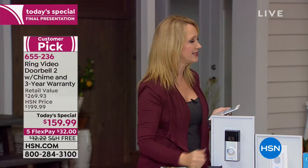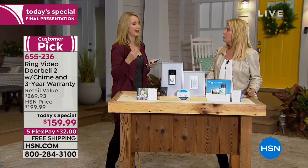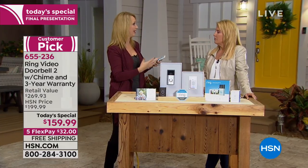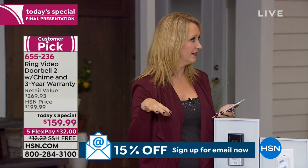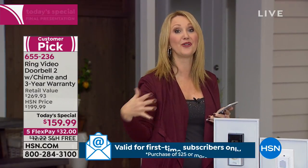Right. Think about the other security systems. So typically you have to sign a contract. It's about 3 years. I interviewed a couple. They came to my home and kind of gave me the scoop. They charge you based on how many windows and doors you have in your home. And it was like $30 to $50 a month every single month for that full 3-year period.